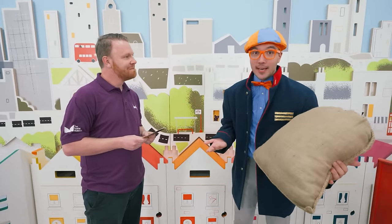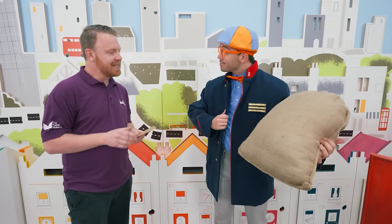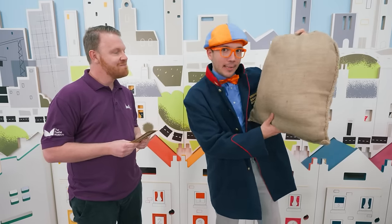Well, we've been having a lot of fun today, but I've never seen a jacket like this before. So that's the sort of jacket a letter carrier would wear a long time ago. Whoa, that's so cool. Well, I love delivering letters. And maybe we can pretend to be a letter carrier from a really long time ago with our bag of letters and our cool jacket.